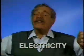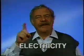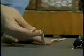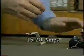Getting to know electricity inside and out is the only way to be safe. Let's start by reviewing a few fundamentals. Current is the flow of electricity, which is measured in amps. Most household and industrial lines can safely carry 15 to 20 amps.